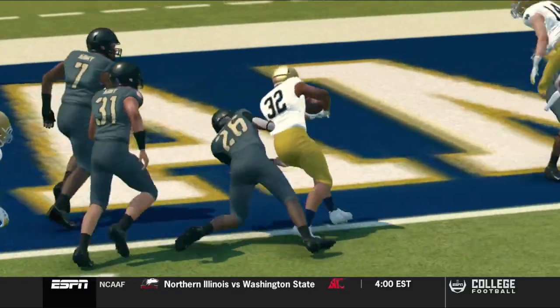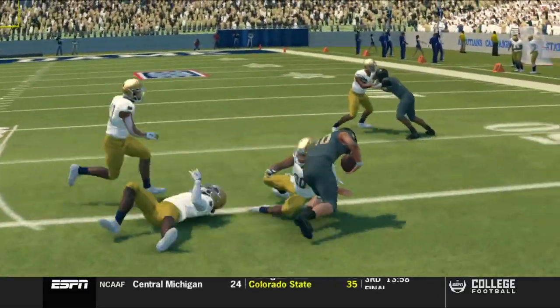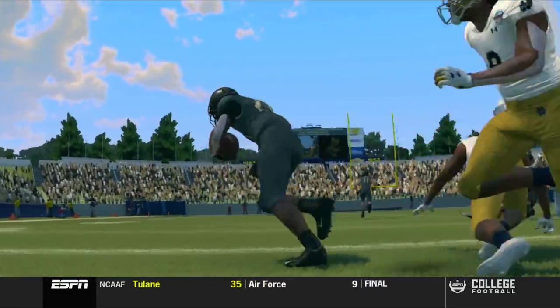There is nothing, and I mean nothing, that is more important than turnovers. Now, so far, neither defense has been able to force one in this game. But you never know when that opportunity is going to come up.